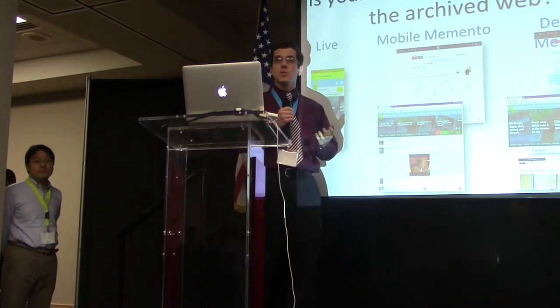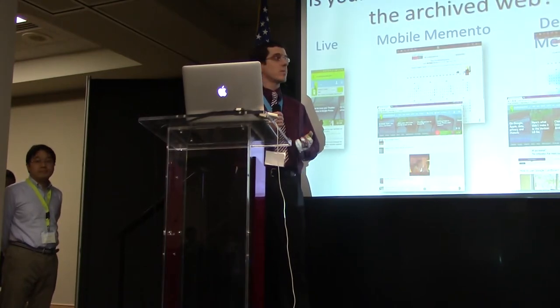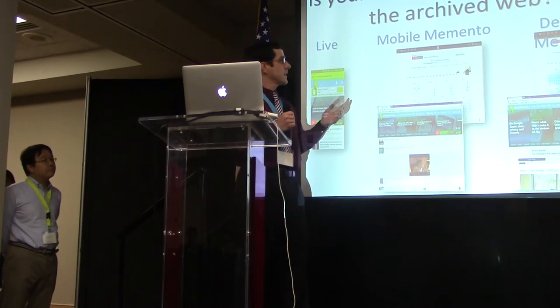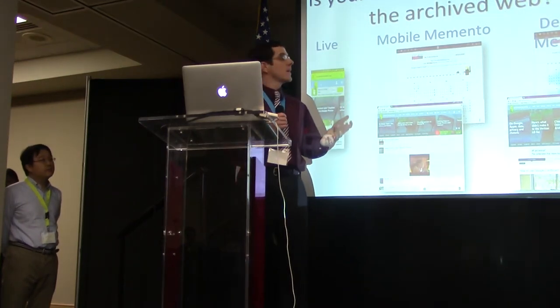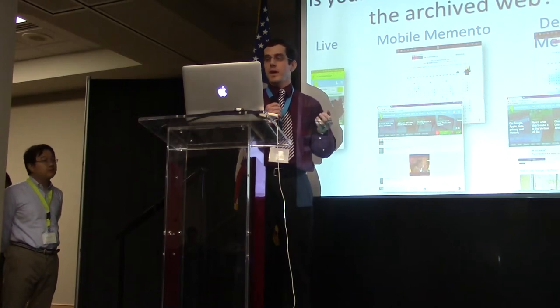And what it does is it allows you, instead of viewing the archives that would normally be preserved from the desktop context, to have the mementos distinguish between those that are captured of the mobile site, in addition to showing the ones that are captured from the desktop perspective, and kind of links those in one way.